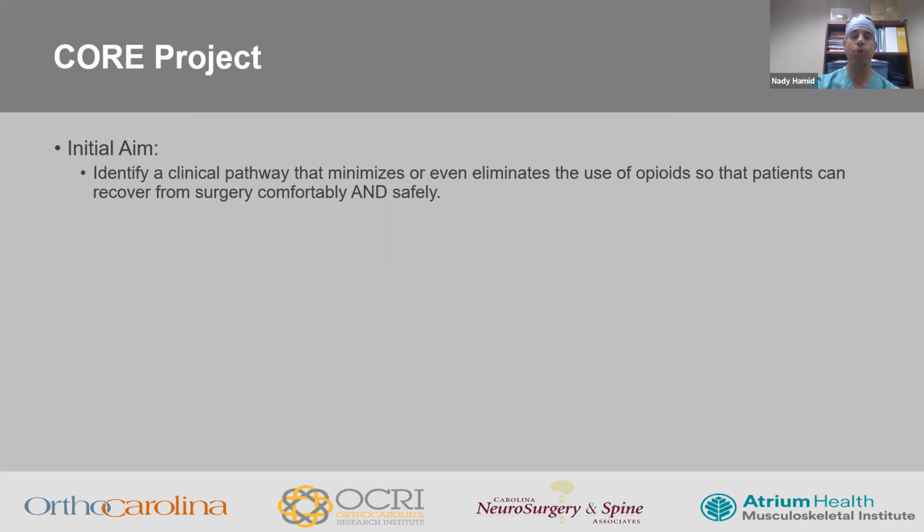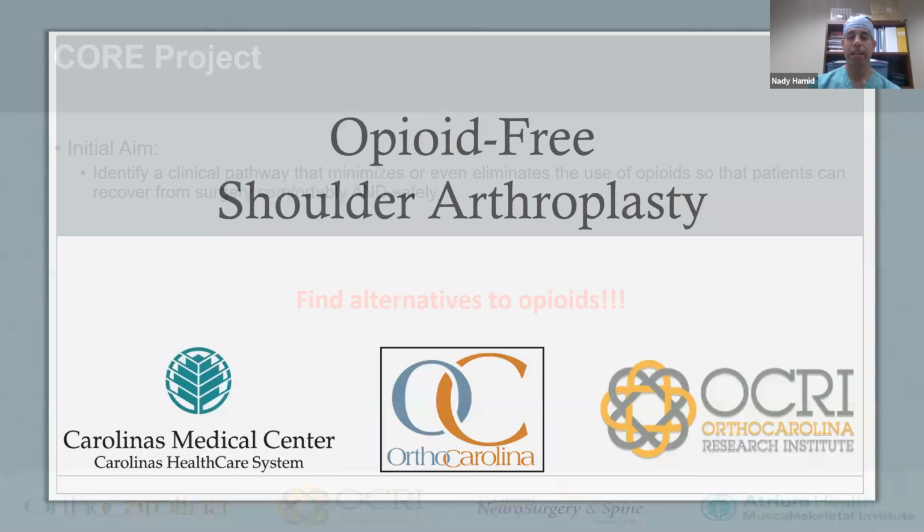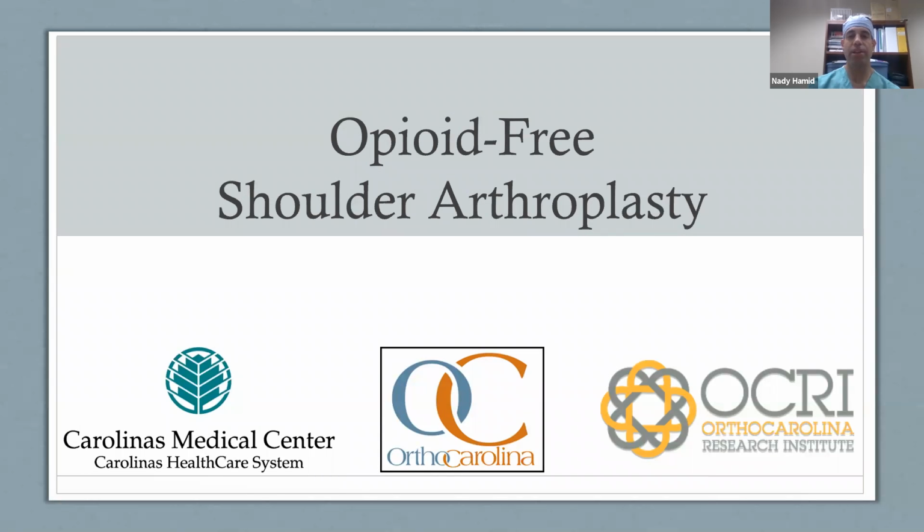And so that brings us to the initial aim we had for our core project: to identify ways that we can minimize or eliminate opioids so our patients can recover comfortably from surgery, but also safely, and to minimize the pitfalls that opioids carry with them. We want to see if we can find alternatives to opioids. And so this is the pilot study that really started this idea.